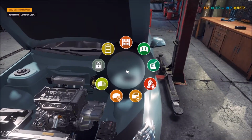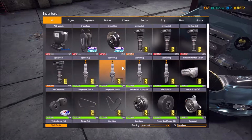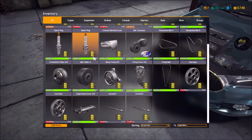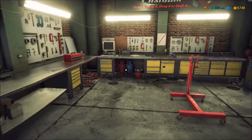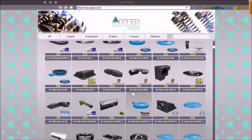Okay, so while we have that, let's go back to our list and see if we discovered everything. We have discovered everything. Good deal. So in our inventory, well, we don't need that anymore. Don't need that. Don't need that. That's from all the old jobs that we did in the last episode. Ignition coils, a couple of cam gears, and a couple of camshafts. Keep forgetting I have to go to the computer. We'll just go with the engine parts.